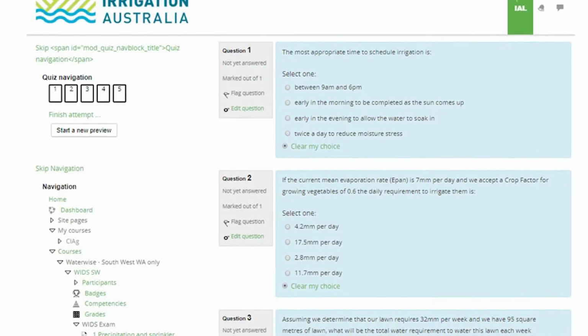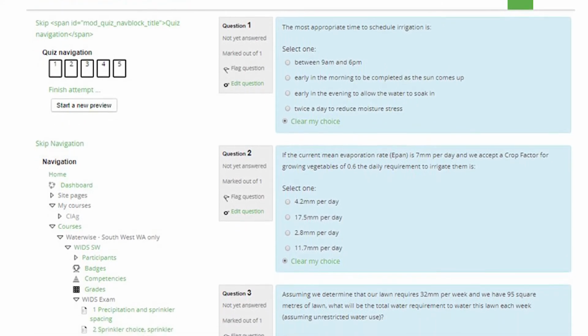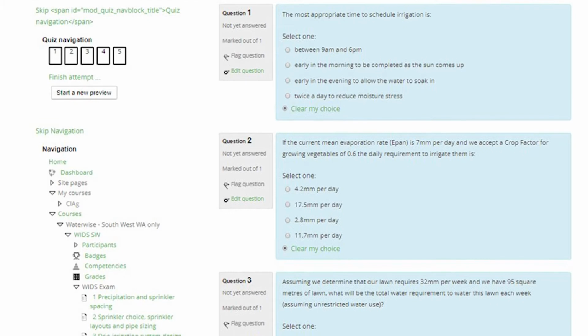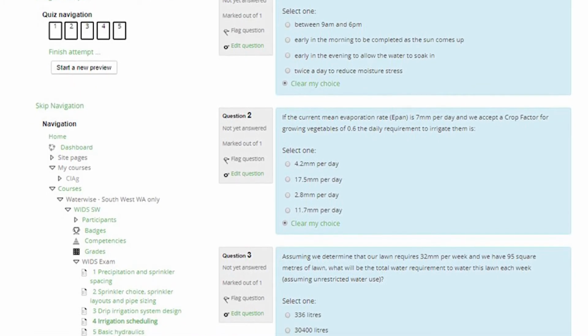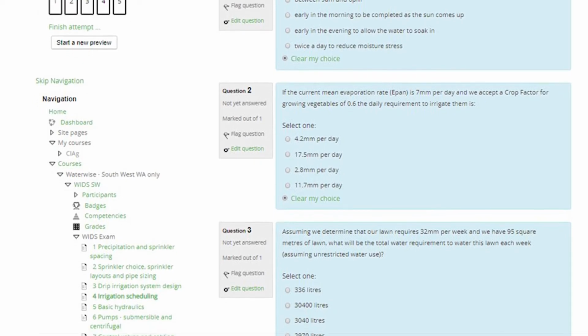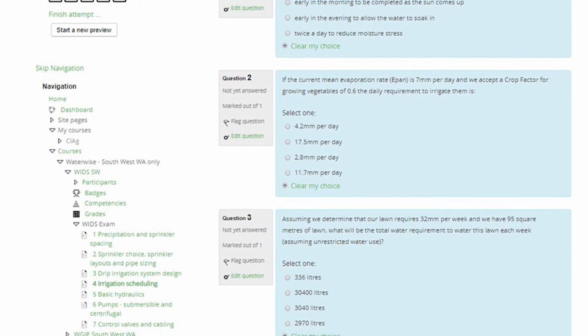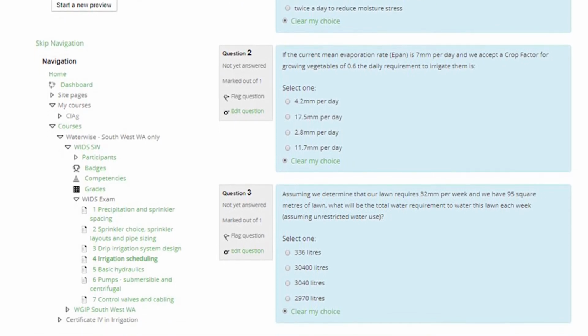In this slide is an example of one section within the assessments. This one is for irrigation scheduling. As you can see, there are multiple choice questions with four possible options. Assessments can be attempted at any time of the day, but Irrigation Australia staff are available to assist during business hours if there are any questions or difficulties experienced.